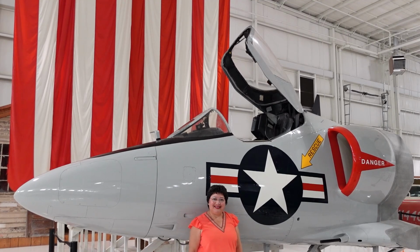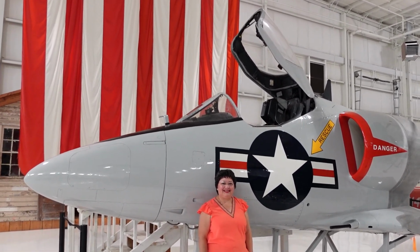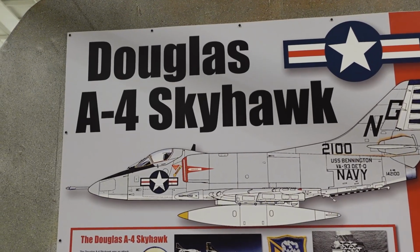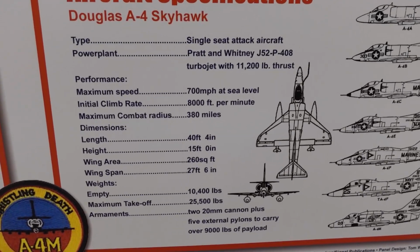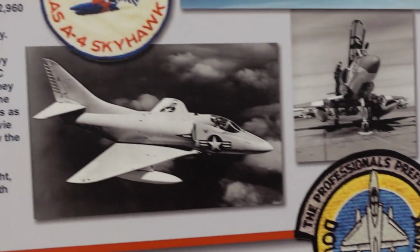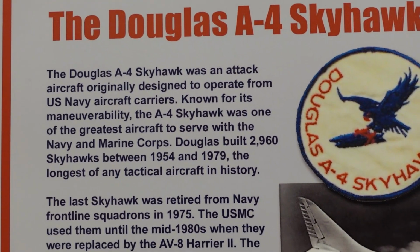Now, there's something a little more modern. This was definitely a jet that was used, I think, in the Vietnam era. The Douglas A4 Skyhawk. And they only had half of it. Yeah, just part of it. That was kind of interesting. Well, it's better than nothing, I guess. At least you get to see part of it.